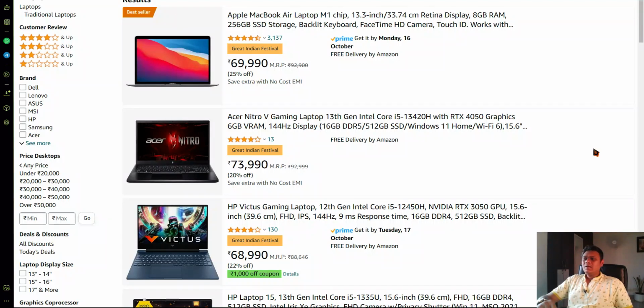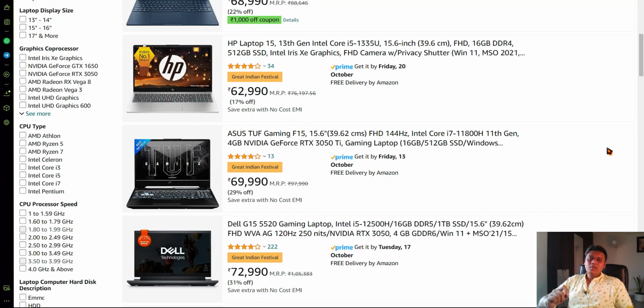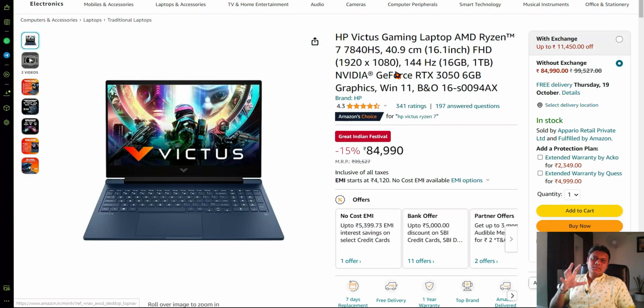I don't understand how people end up buying outdated laptops even after spending 65 to 85 or even 90,000 rupees. So in this particular video, we are going to take a look at some nice laptops which you can buy in this festive season, because big laptops come with big discounts. Let's start with option number 1, which comes from HP.